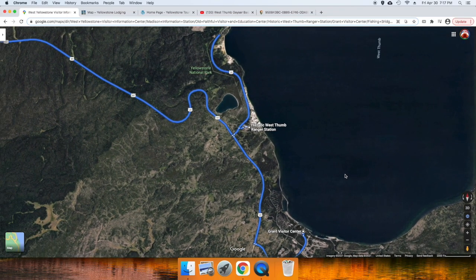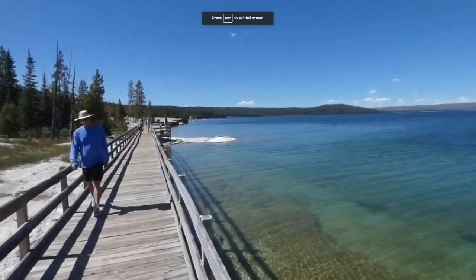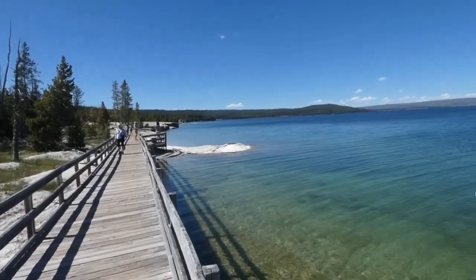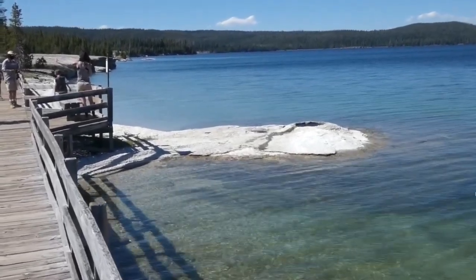Now, those of you who have seen several of our virtual Yellowstone tours or listened to various of my Yellowstone podcasts will know that West Thumb Geyser Basin is my favorite geyser basin in all of Yellowstone. I am at the moment walking alongside the boardwalk next to Yellowstone Lake. That's Fishing Cone Geyser coming up, and that's got really such a wonderful history.